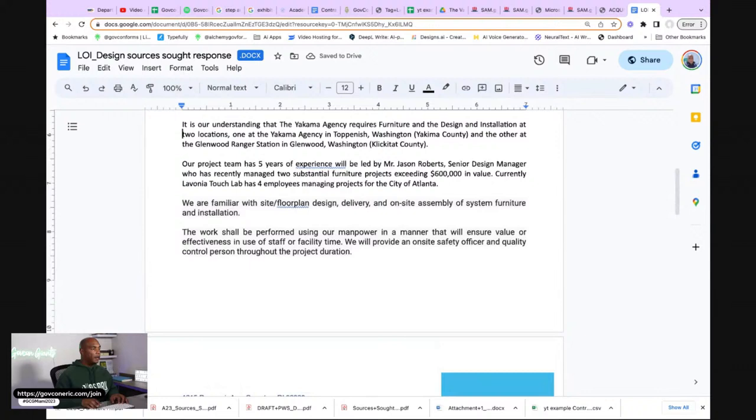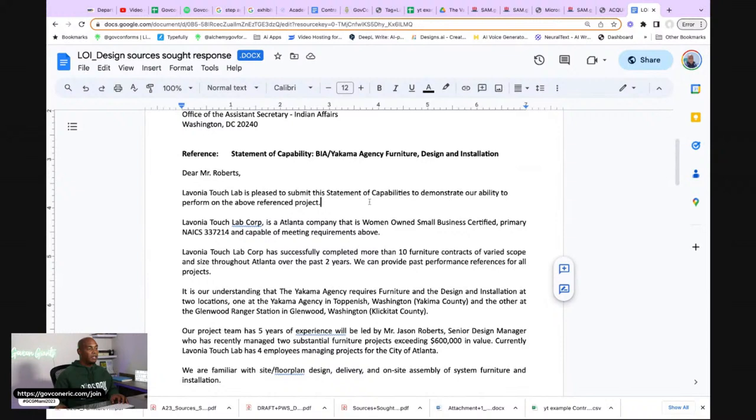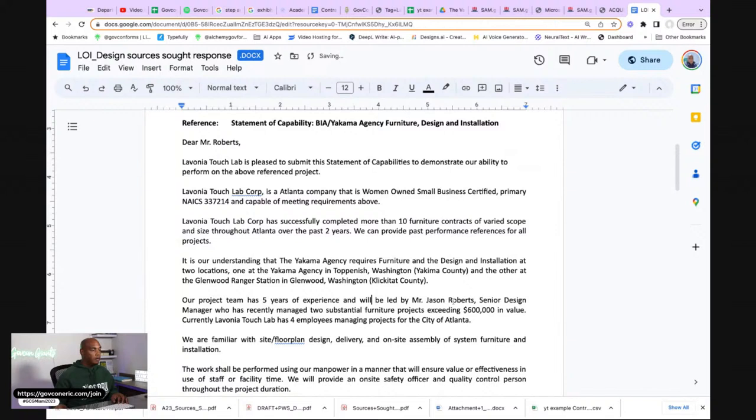Okay. All right, Levani is starting to look good over here. Levani Test Labs, please submit capabilities to demonstrate our ability to perform on the above project. Lab Corp is an Atlanta company that's a certified women-owned small business, primary NAICS code, capable of meeting requirements above. We've successfully completed more than 10 furniture contracts of various scope and size throughout Atlanta over the past 2 years. We provide references for all projects. Understanding that the government agency requires furniture installation at 2 locations, our project team has 5 years of experience and will be led by Mr. Jason Roberts, Senior Design Manager, who has recently managed 2 substantial furniture projects exceeding $600,000 in value.